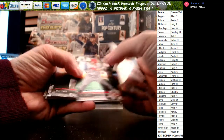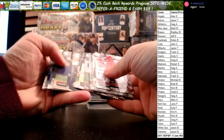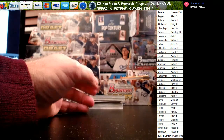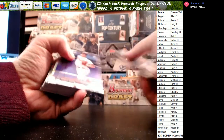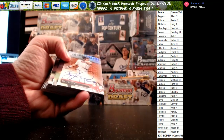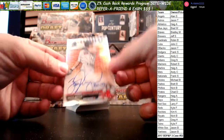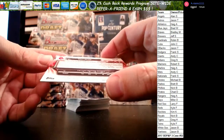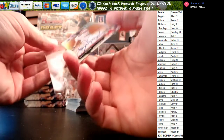Bremer, Adellan, Canning, Friedel, Smith, and Mateo. Lutz, Pearson, Houck, Otto, Chang. There is our auto for the Boston Red Sox. It is Brett Netzer. That is a refractor auto. Brett was their third round pick this year. Brett Netzer.